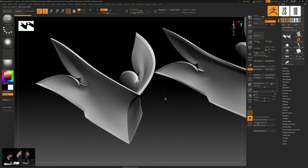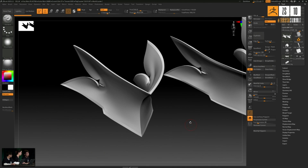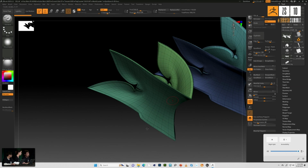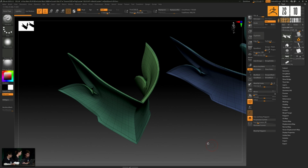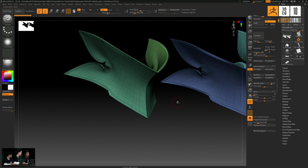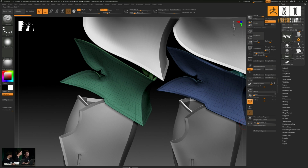Just like the clothing, each part of the armor has a different polygroup, including the thickness area. This mesh has been exported from Maya as a subdivision surface, and then we did divide for higher sculpting resolution.